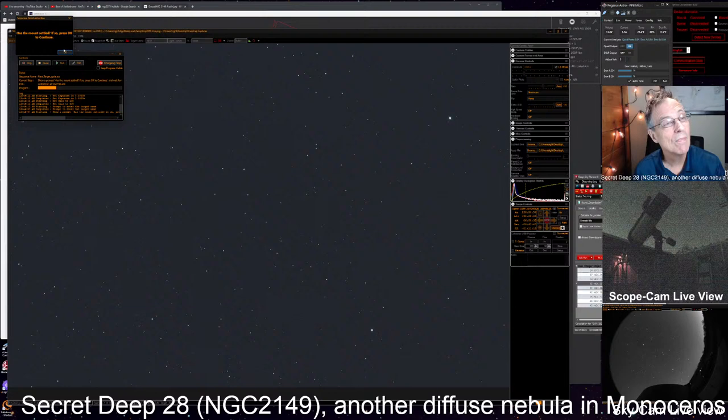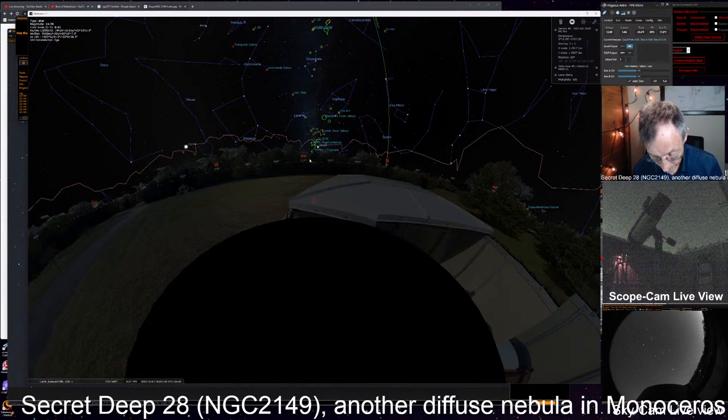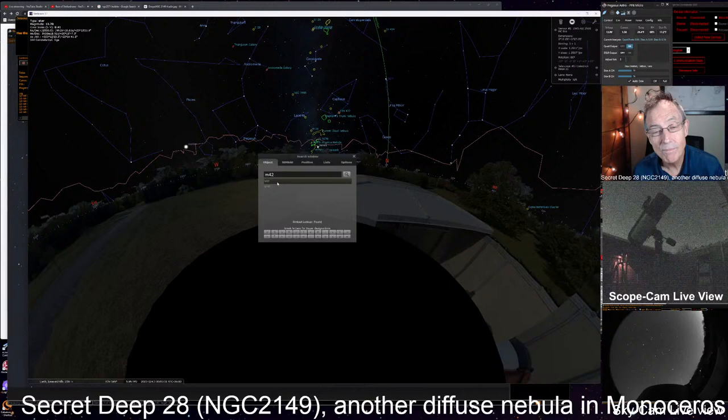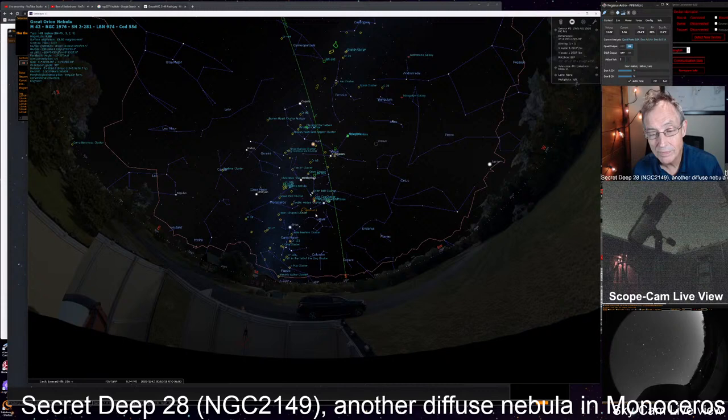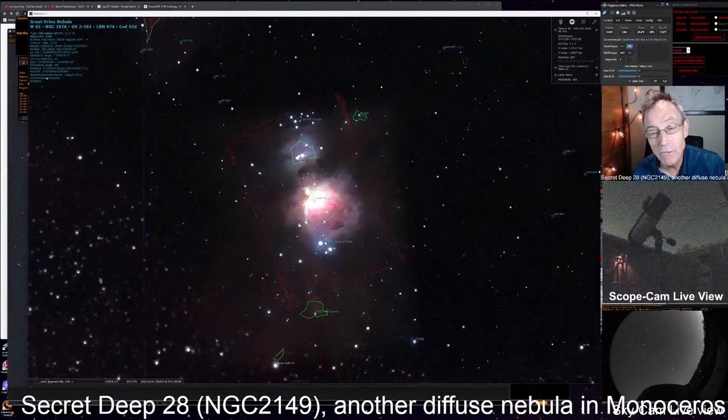To get there, we'll just use Stellarium, because we have Stellarium set up with the scope as well. So this is looking south over the top of the edge of the observatory and the truck and the building where I'm sitting. And that's good framing.